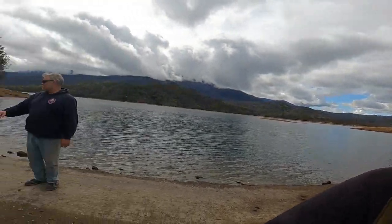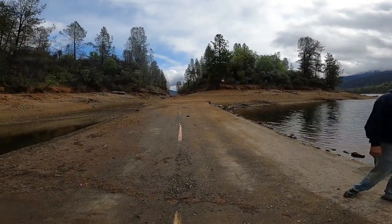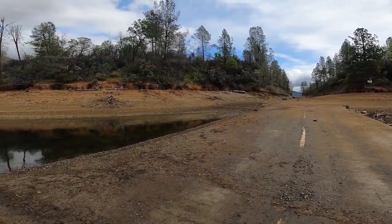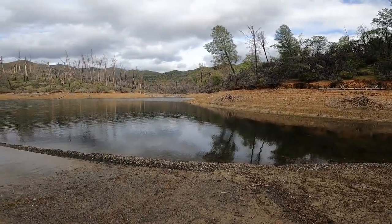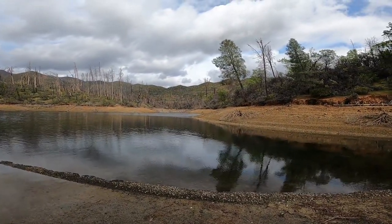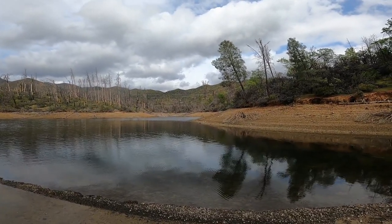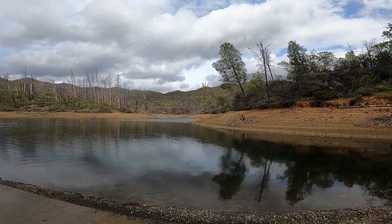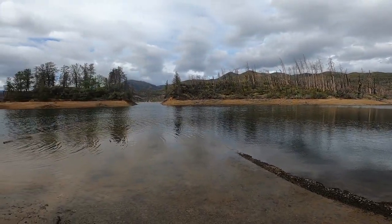I'm out here with my buddy, Robert Frazier of California on Earth. It's right over there. And as you can see, we are on the old U.S. Highway Route 299. The Gannon Mine is right over there in the distance. If you look closely enough, you can see a white tailing pile on the hillside there where the traffic is coming through just above that. Oak Bottom Marina is right out here.